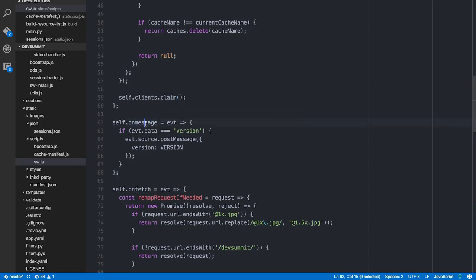Oh, on message, this is an interesting little thing. I think it's an interesting little thing. I wanted to do this. I was like, how do I decide whether to notify somebody? If the service worker changes, it might be a minor change, and I don't really want to put a little thing that's like, hey, new version, because it might just be really minor. It might just be a typo or something, and I'm like, yeah, it can cope for next time.